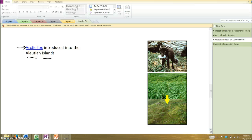No, I'm sorry, they weren't preying on mammals, I'm looking at my notes, they were preying on seabirds. And so the seabird populations went down. Well, the seabirds, through their guano, otherwise known as bird poop, were fertilizing the system, and with the lack of guano, there was less fertilizer for the plants, and the plants began to die out.